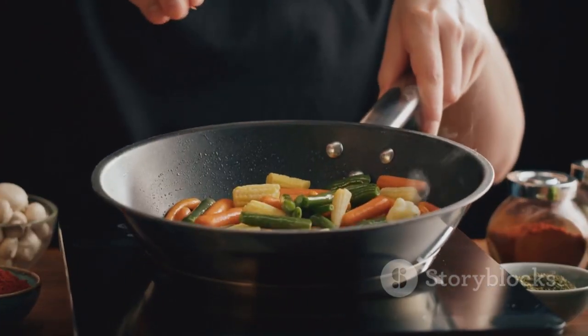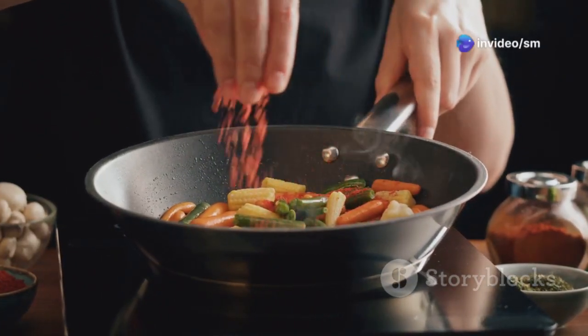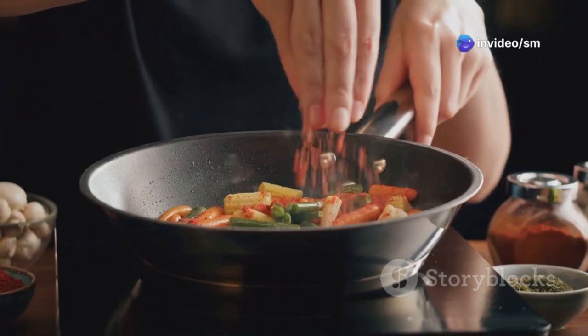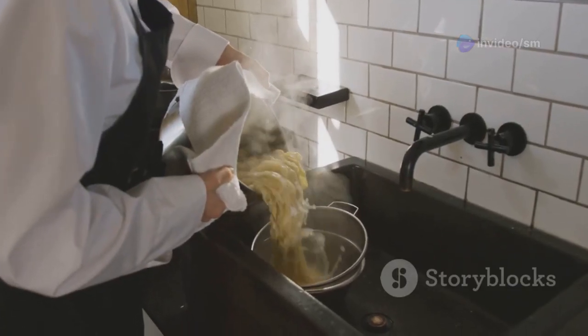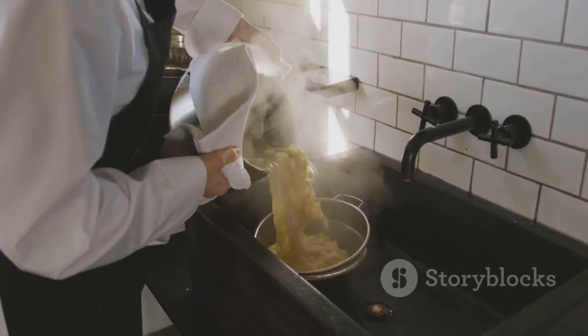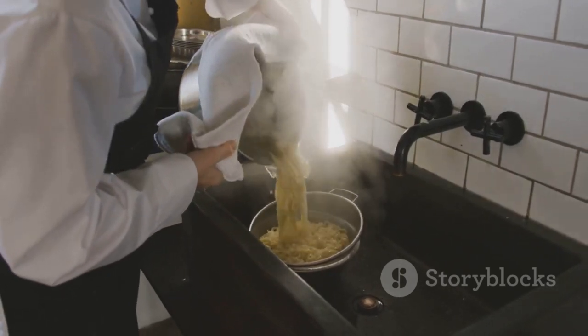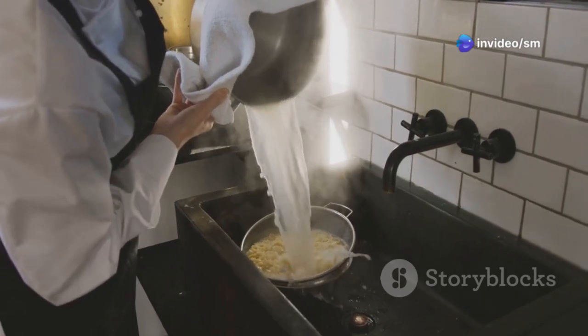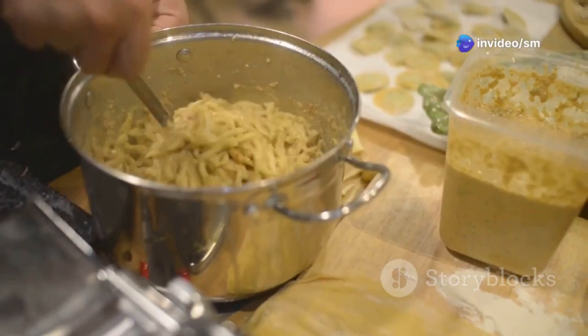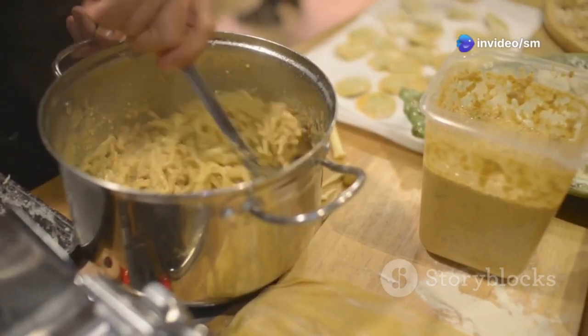Season generously with salt, pepper, and a pinch of chili flakes if you like a bit of a kick. The seasoning is what ties all the flavors together. Once the pasta is cooked to al dente, that means it should still have a slight bite to it, drain it and add it straight to the pan with the garlic butter veggies. This step is crucial for the perfect texture. Toss everything together until it's well coated in that glorious sauce.